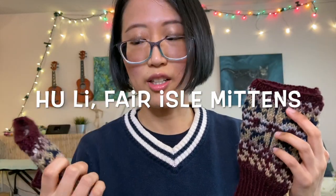These are my self-patterned mittens. They're gift knits for my friend's birthday. And Yuren, if you hear it, happy birthday next week. Or hopefully you watch this episode next week. And I have written this pattern out.